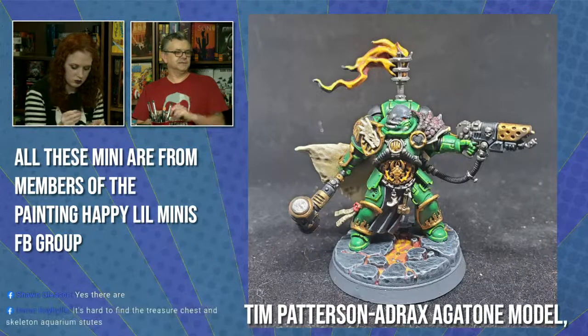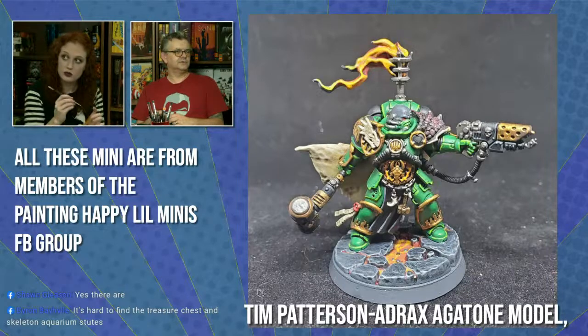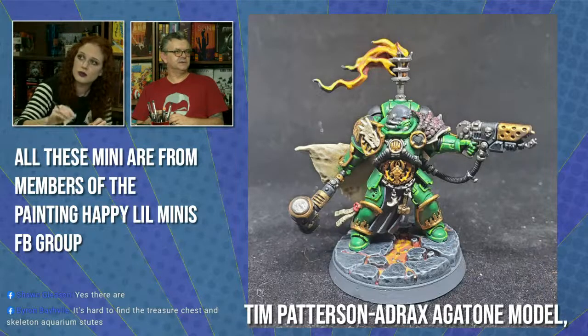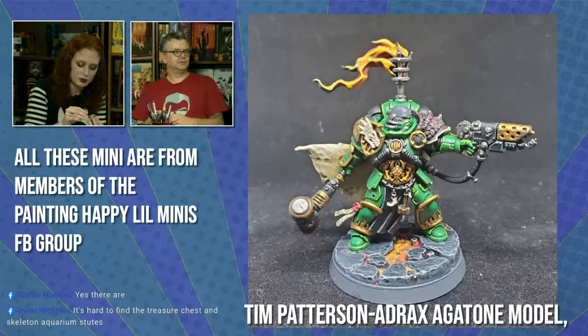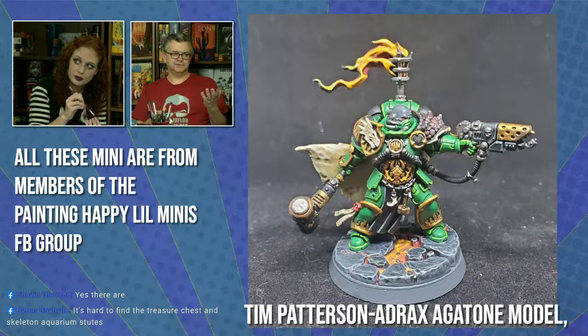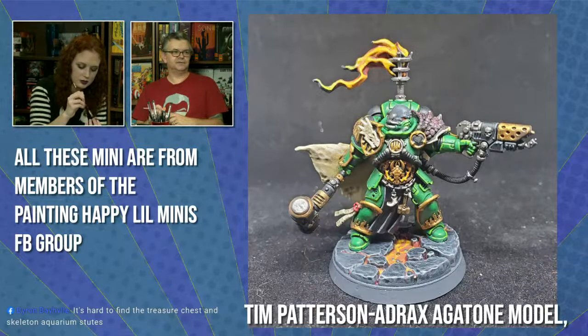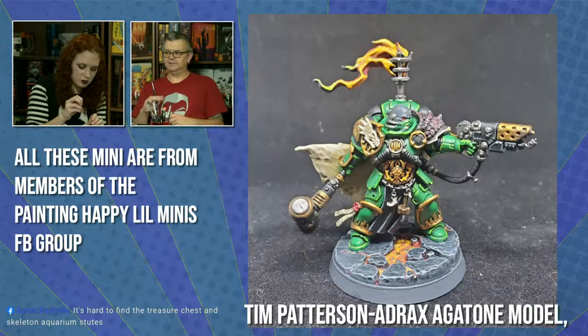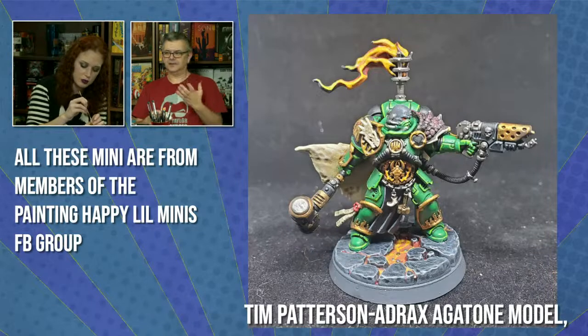Cool. And Sean says, yes, they are. So they are magical. Oh, Tim Patterson, the Adrax Agatone model. This is from the Salamanders chapter of Space Marines for Warhammer 40,000. But this is looking really cool as well. I really like the green. Like Sean's ship, it has a very ethereal feel to it. Just that hint of blue in there with a sort of jade feel, where it still has a lot of color in it, but there's just that little bit of desaturation. It's looking really good.